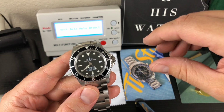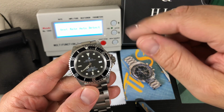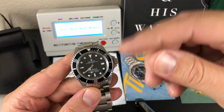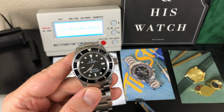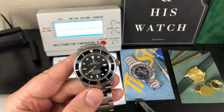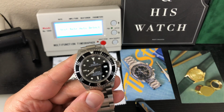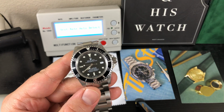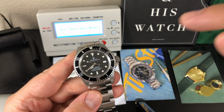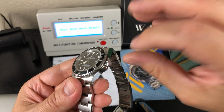I didn't really like the latest version before this new Submariner. I didn't really like the 1.1, not the 1.2, which is the newest, but the 1.1 reference, only because it looked bloated. The case just didn't look right because it was too bloated. So now what they did was they slimmed down the lug horns, making it look more slimmed down like this. And I think they angled the lugs down too.